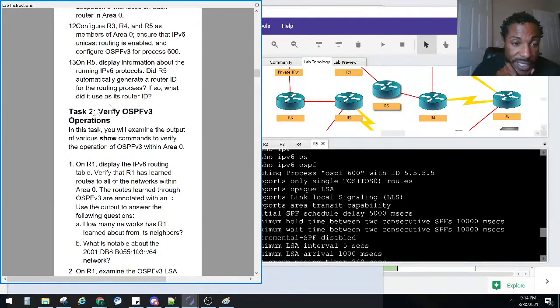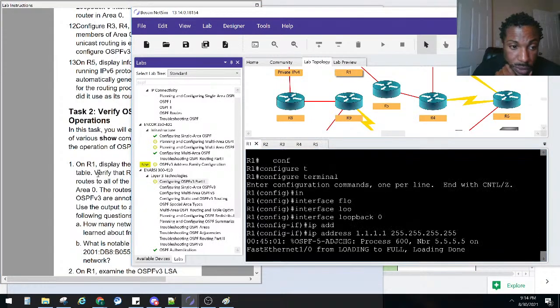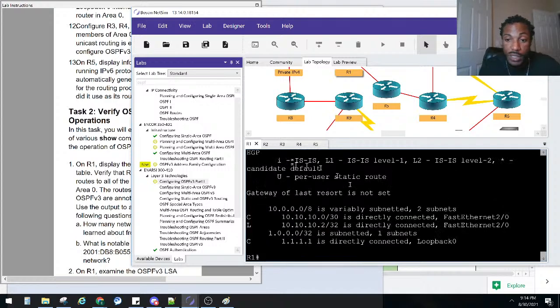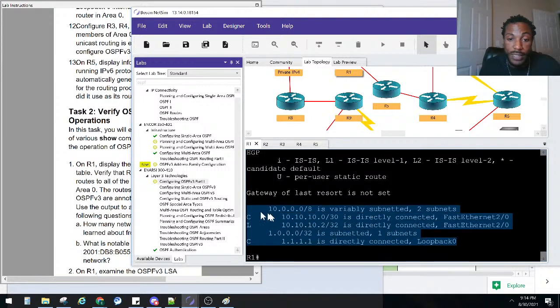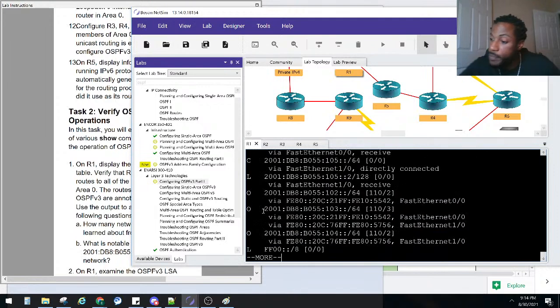Task 2, verify. So we're just going to be running some show commands here. In this task, you will examine the output with various show commands to verify the operation of OSPFv3 within area 0. On router 1, let's go to router 1. He is up here. Display the IPv6 routing table. How do we do that? Show IPv6 route, right? We're so used to show IP route. That'll show us the IPv4 routes. We have to do show IPv6 route, right?